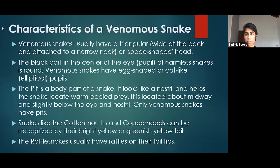My name is Arith Karunathilake. I'm also a member of the Senior Committee. I'll be talking about the characteristics of a venomous snake today. Venomous snakes usually have a triangular or spade-shaped head attached to a narrow neck. The pupil, the black part in the center of the eye, of harmless snakes is round, and venomous snakes have egg-shaped or cat-like elliptical pupils.